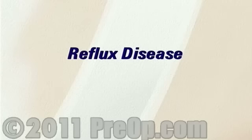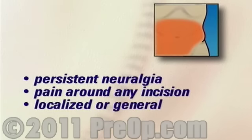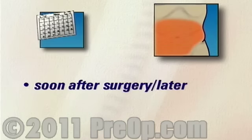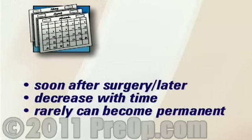Reflux disease only rarely leads to complications. The first is a persistent residual neuralgia, or pain, around the scar. It can be either localized or general. It may develop soon after surgery, or even weeks or months later. Usually it will decrease in intensity with time, but in very rare situations, it can become permanent.